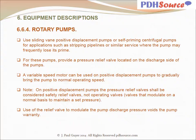Note, on positive displacement pumps, the pressure relief valves shall be considered safety relief valves, not operating valves, valves that modulate on a normal basis to maintain a set pressure. Use of the relief valve to modulate the pump discharge pressure voids the pump warranty.